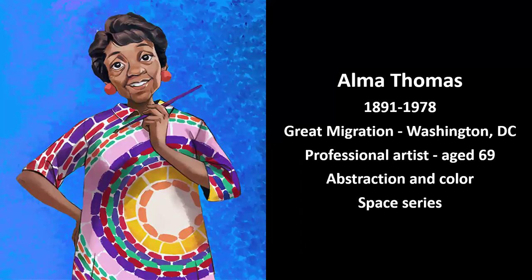She was a professional artist, but not until the age of 69. So if you're still trying to figure out what you want to be when you grow up, Alma Thomas didn't become a professional painter until she was 69 years old. And she's known for her works that feature abstraction and color, and in particular, her space series.